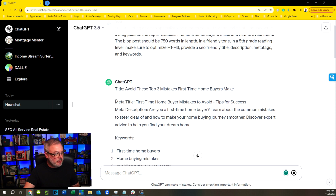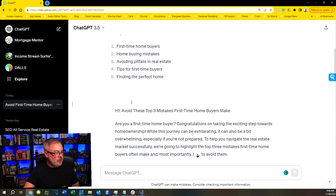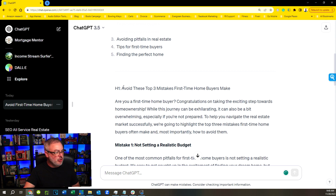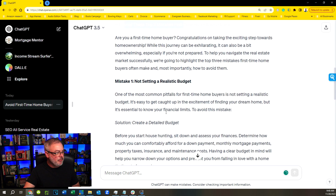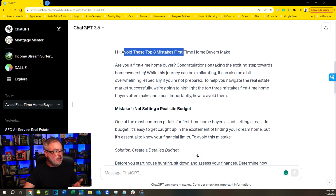So it gives you the meta title. These are things that you are going to copy and paste in your WordPress site. I'm going to show you an example of one in just a second. Gives you the keywords that you're going to use. Tells you what your H1 is going to be, what the mistake is, and it gives really good content.